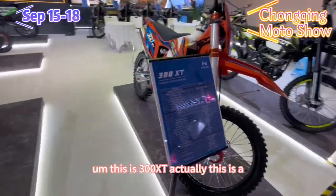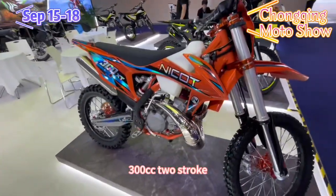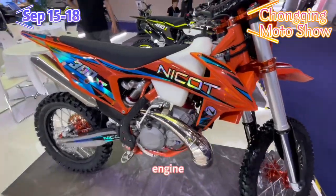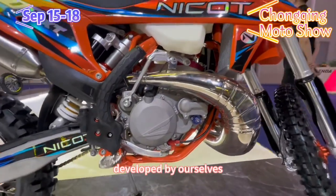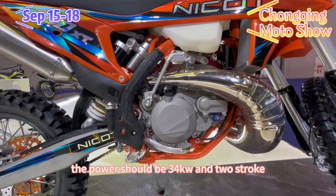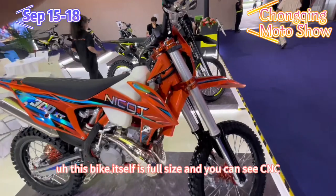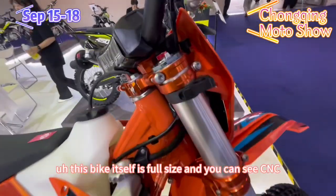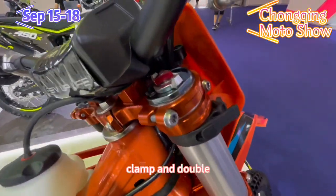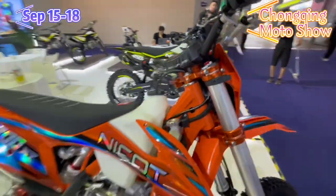This is the 300 XT. Actually, this is a 300cc two-stroke engine developed by ourselves. The power should be 34 kilowatts, two-stroke. This bike itself is full size, and you can see the CNC clamp and double adjustable suspension.